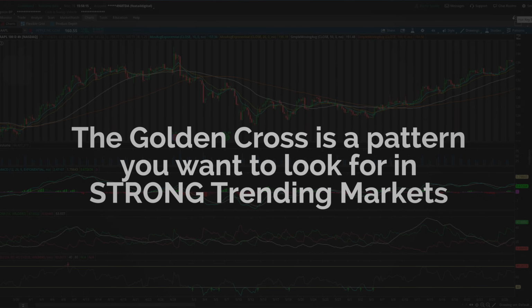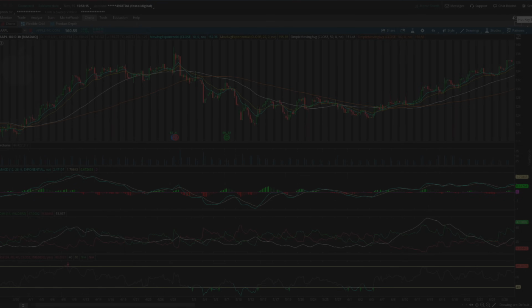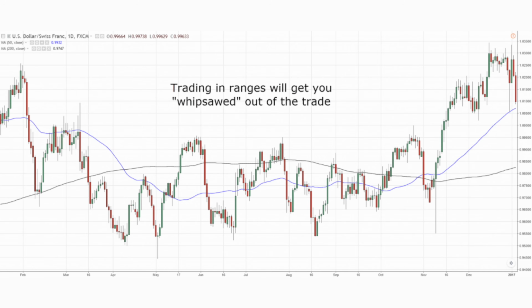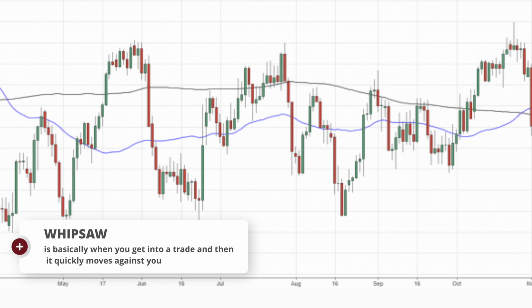The golden cross is going to be a pattern that you're going to want to look for in strong trending markets. If you do this in a range, this is the easy way to get whipsawed out of your trade. And whipsaw is basically when you get into a trade and then boom, just like that, it moves against you. So that's called a whipsaw.